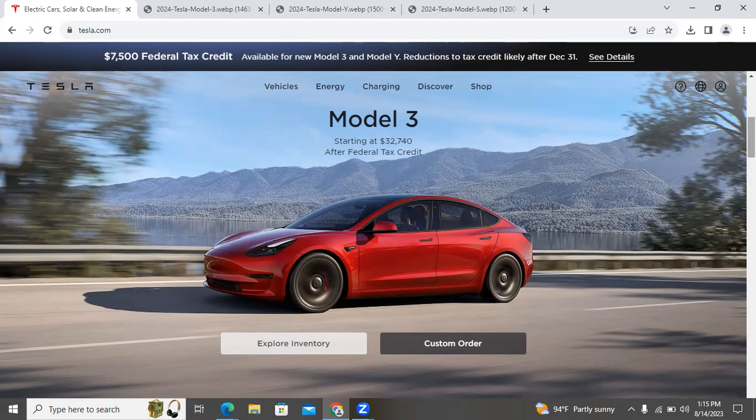Also, the app has so many features you can use from the touch of your app. You can lock and unlock your car from the app. You can precondition your car. So let's say you've been parking your car in the sun all day, and then you're ready to go drive. You can precondition it so your car will be set at the right temperature for when you go out and drive. So that's a cool feature.